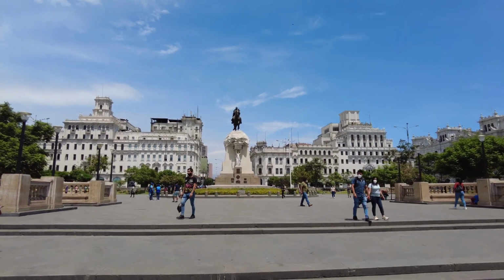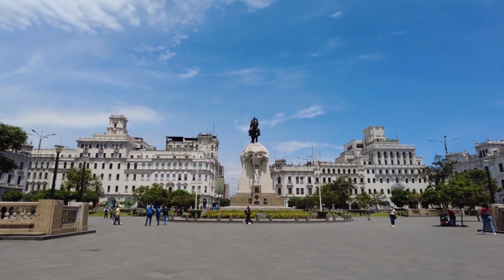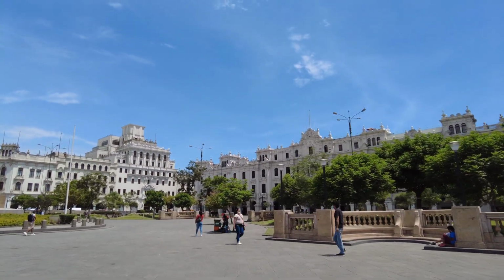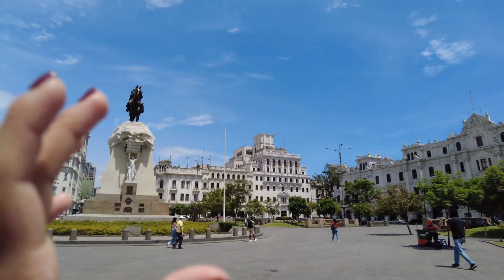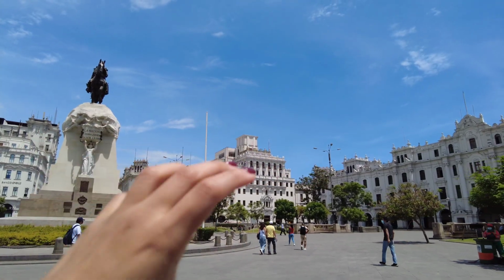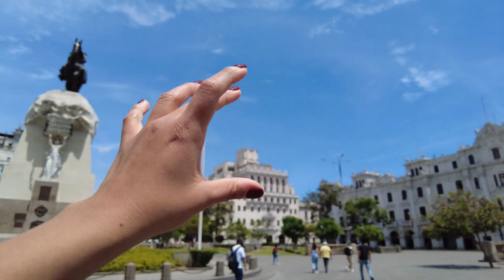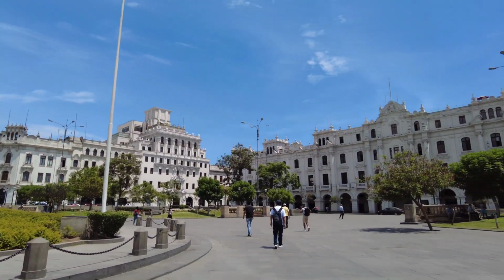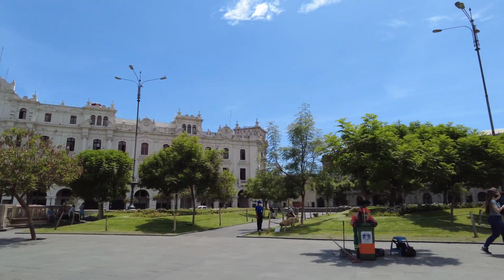We have, it says La Nación, something about San Martín. General José de San Martín. I really like these buildings because they have so many layers and levels, and you have the main building, and then a little, let's call it that way, crown at the top. And yeah, I really like this plaza. I don't know what else to say, but I really like this plaza.